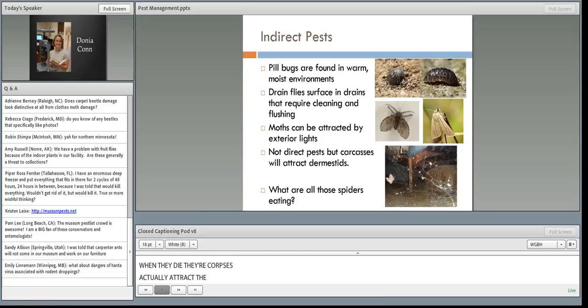Drain flies are often found in our bathrooms. I think they're also often called sewer flies. They're kind of the fuzzy looking ones. Basically, they're giving you the message that your drains need flushing. So you want to talk to your facilities people about that.